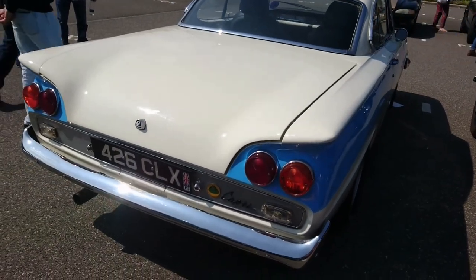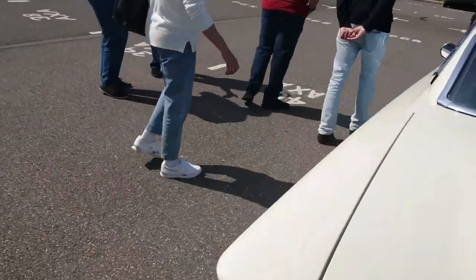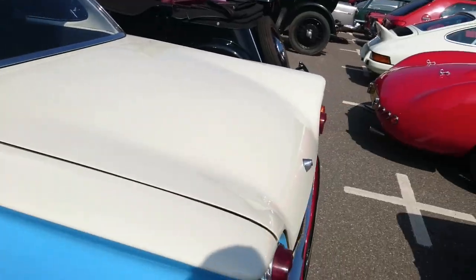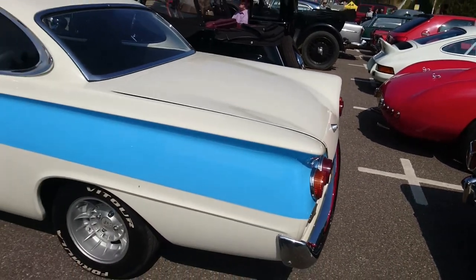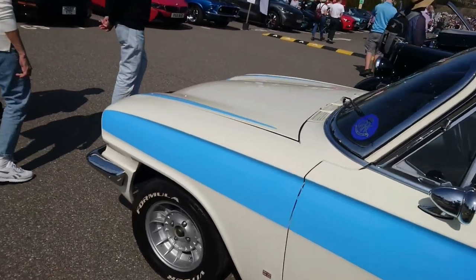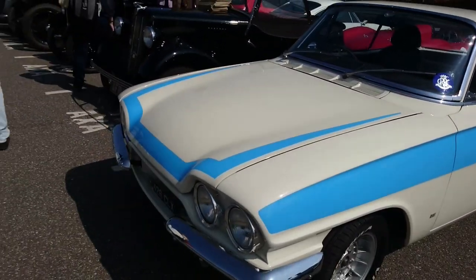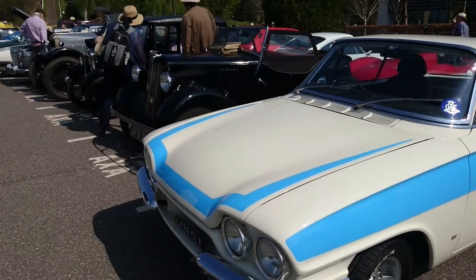Ford Consul Capri with a Lotus engine. Did they make a Consul Capri with the Lotus engine as standard? I don't think they did. This will be some kind of conversion then. So I think they made them 61 to 64, so I don't know exactly what year this is. That could be the original plate, I'm not sure.